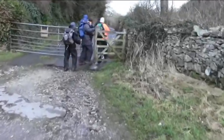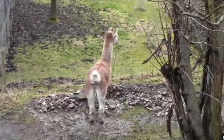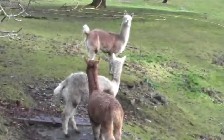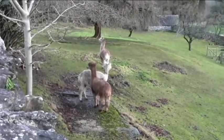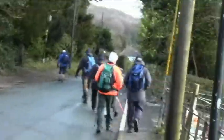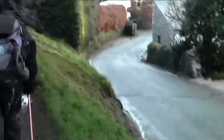So, reach the shore and we make our way up this road now. And here we are, there's some alpacas just there. Seems so docile when we see them. Every time we come to Silverdale, we have a look at those. So we're crossing the main road now, and then making our way towards Eve's Wood.